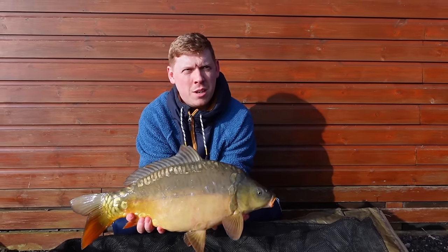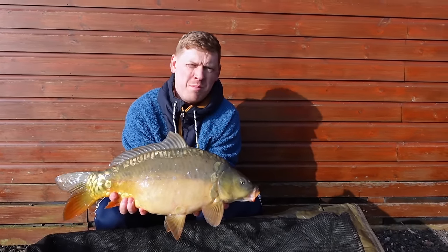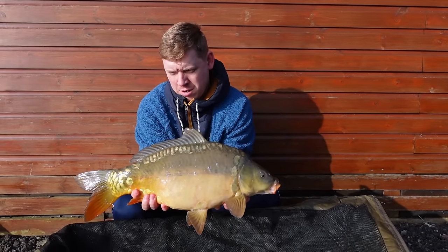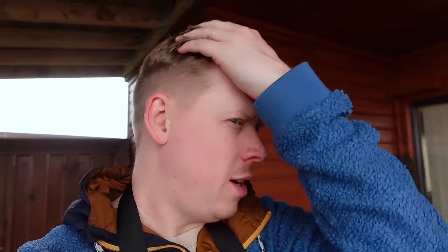Dad was on the toilet, so I took the run, and yeah, a little 10 pounder mirror, first one of the day. Unfortunately, Dad had a run and it got into the reeds and he couldn't get it out because we're fishing quite far out. So he's lost another one. I had the one this morning when he was on the toilet and it should have been his, and then that one came off, but we've had nothing else since.